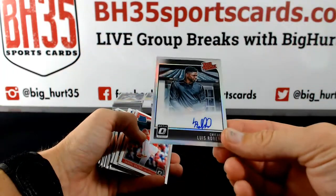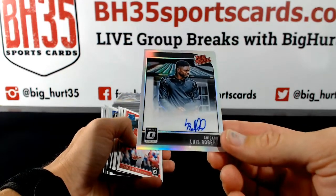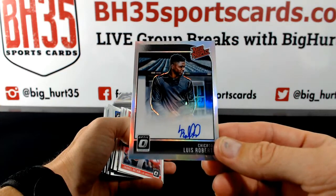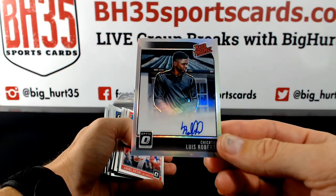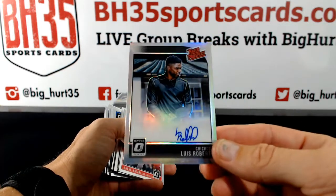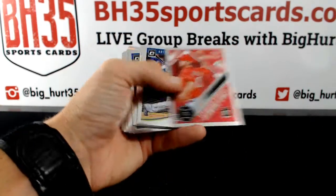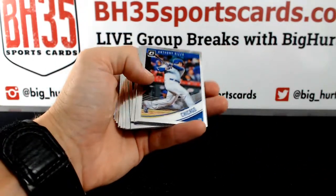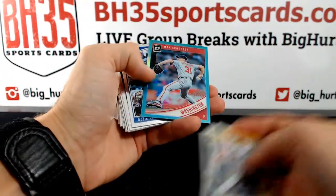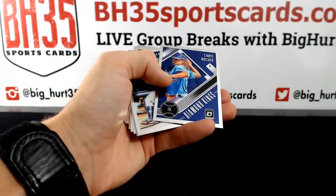Luis Robert! Jealous. Man, what's up with that auto? White Sox rule. Very nice. Guy's going to be amazing. Max Scherzer. Giancarlo Stanton.